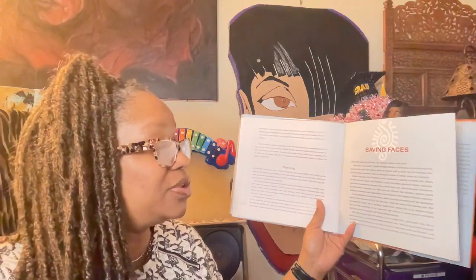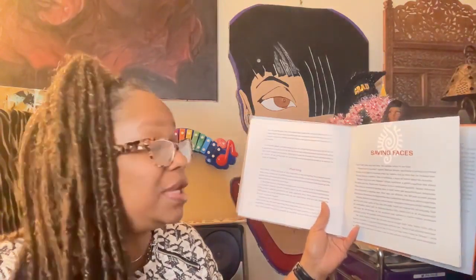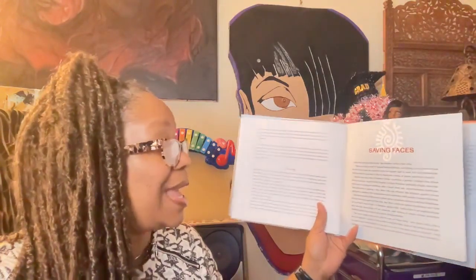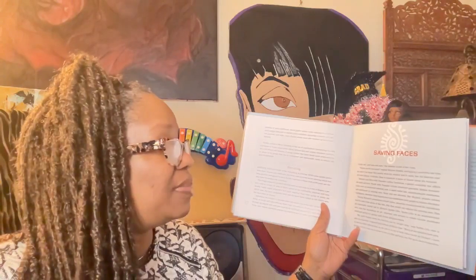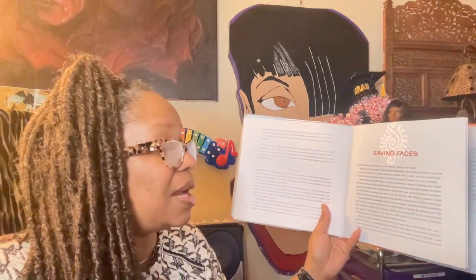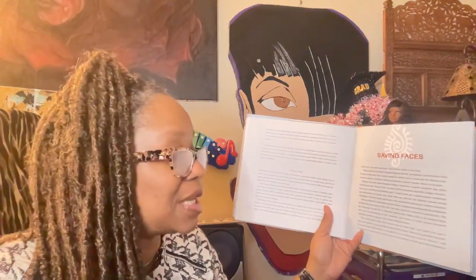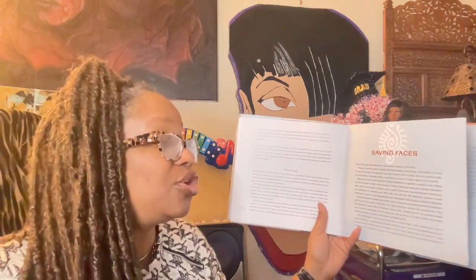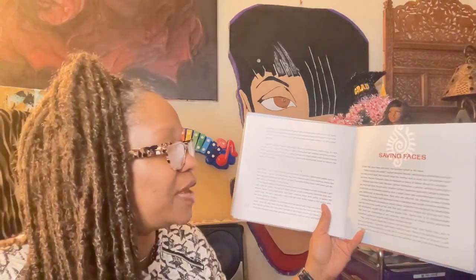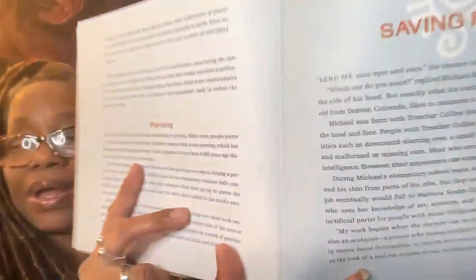During Michael's elementary school years, surgeons reconstructed his cheekbones and his chin from parts of his ribs. But they could not replace his missing ears. That job eventually would fall to Barbara Sponlillo. Sponlillo is an anaplastologist who uses her knowledge of art, anatomy, and science to create custom prostheses, artificial parts, for people with facial disfigurement. Wow, and you can read about what she says.